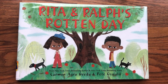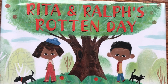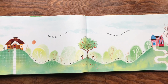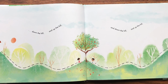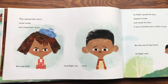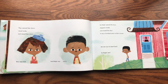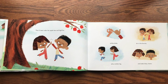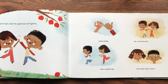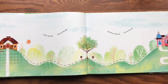This is a story about Rita and Ralph who live in two little houses on two little hills, and they are best friends. And every day they go up and down the hills to meet one another underneath an apple tree. But one day the worst happens and Rita and Ralph get into a fight. And as you read, you watch as they have to work out how to apologize to one another and how to say I'm sorry and really mean it. So it's kind of neat to watch this conflict resolution unfold before your eyes. And again, it all just takes place underneath an apple tree.